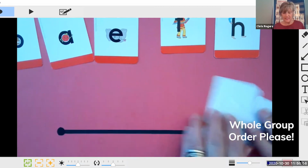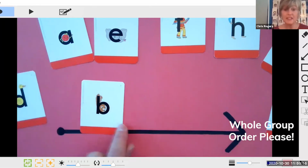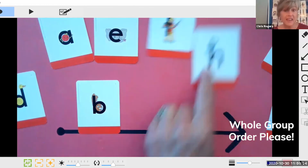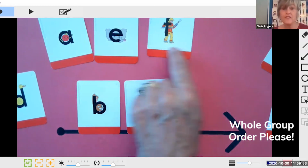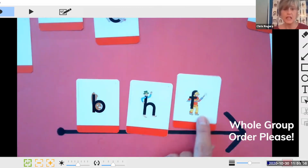The last one is b, b. Let's listen for the first sound. B, b, b. Bouncy Ben, great job. B. Who is that? Harry Hatman. B. What's the last sound? Firefighter Fred. Excellent job. Let's say all of our three sounds that we got in order, please.